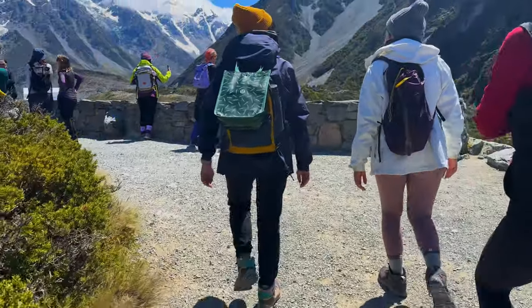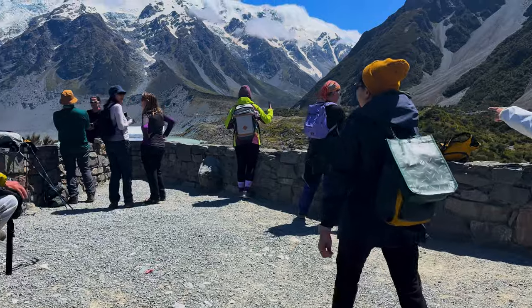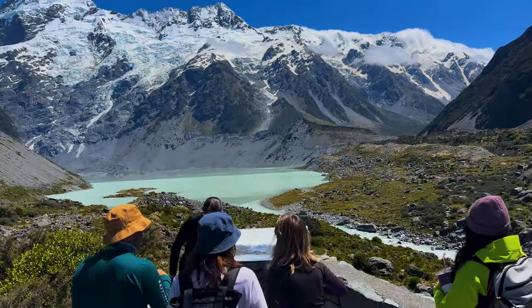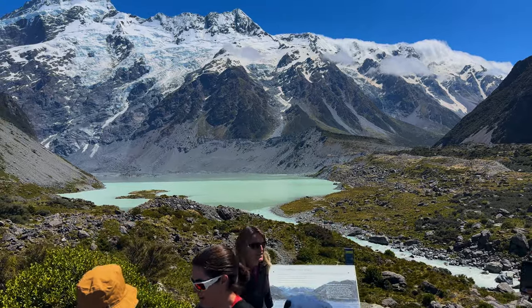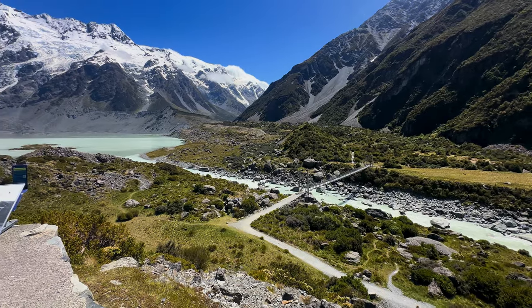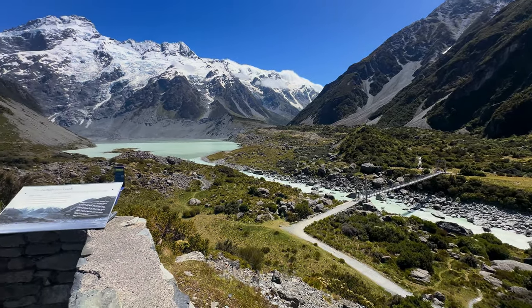Only 15 minutes into your walk, you'll reach Lake Mueller Lookout, which gives you incredible views of Lake Mueller, Mueller Glacier, and the surrounding mountains. You'll also spy the first of 3 swing bridges you will need to cross over on your way to Hooker Lake.